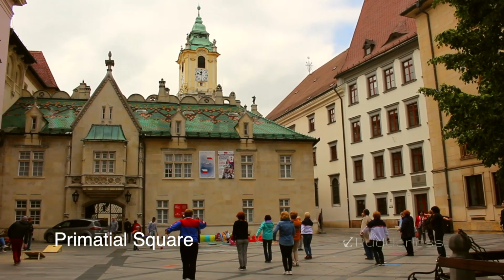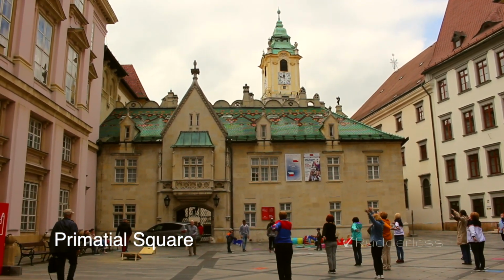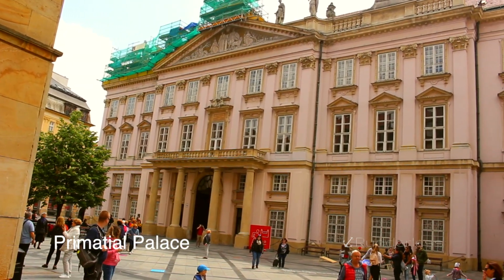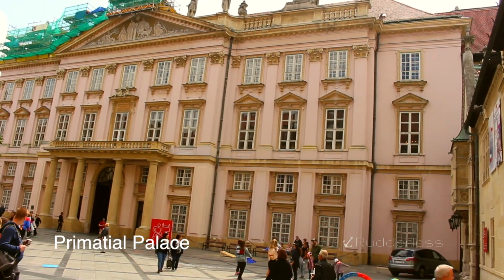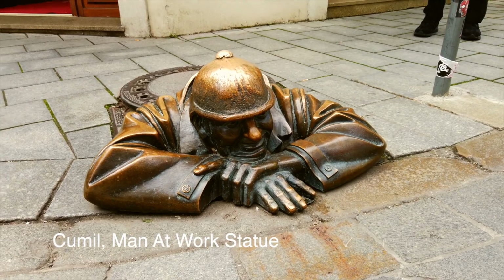Considered one of Bratislava's most beautiful squares, the Primatial Square was built between 1778 and 1781 on the site of an old Archbishop's Palace. The front of the palace features a classical style facade. Bratislava is pretty well known for some statues, so we're going to check one out. It's called the Man at Work statue, which is pretty cool. I'm going to show you.